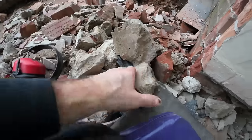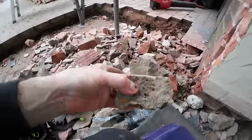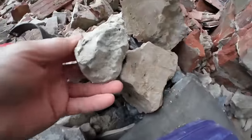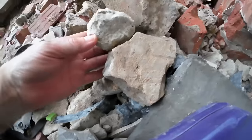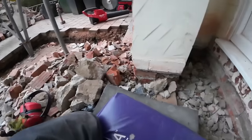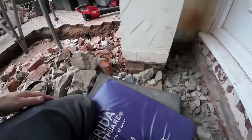You can see it's wet, not wet, damp. It really smells damp. You can see that's dry. See the difference? Like the dentist, we cut all the bad stuff out of the tooth. Now we're going to start building it back up with a nice new filling.